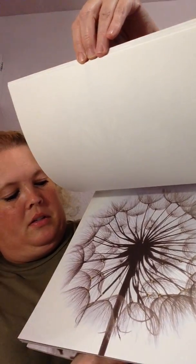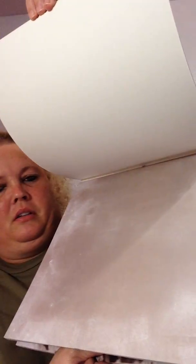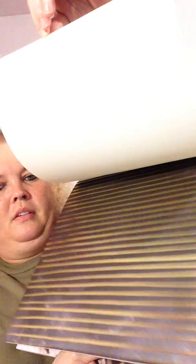Polka dots. Oh, look at that. That's interesting. Pretty cool paper pad there. I really like that. Okay.